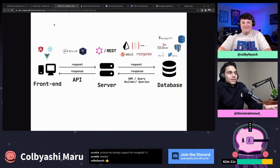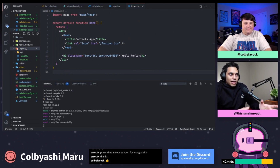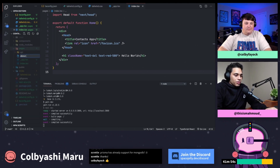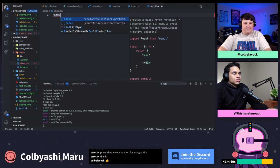As you can see, we won't be using the API here. I already set up the Next.js project. Inside the pages directory, Next.js has this awesome feature, file-based routing, so each file is automatically a route. This index file is the route for the home page. But say, for example, we want to create an about page where we discuss more about the project.